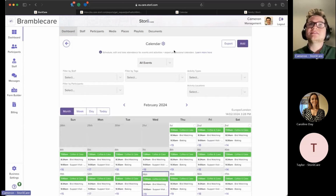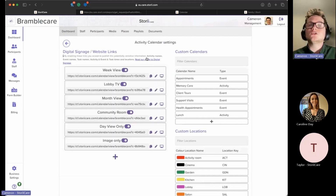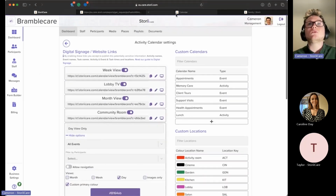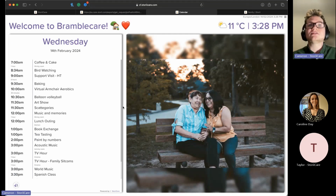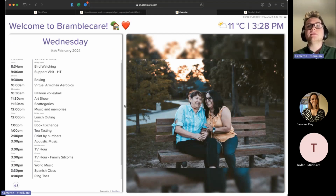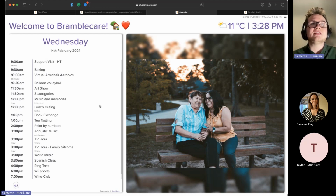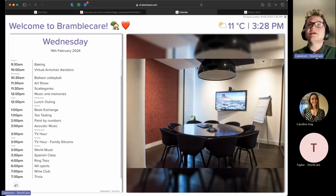But we also took this one step further. So you can actually control digital signage. If you have any TVs or monitors at your locations, you can fully customize these. You can even embed these links on your website, and this is what it would look like. So imagine this on a TV screen. You're going to be going through a slideshow of images on the right-hand side. You have a list of activities on the left-hand side, and this is instant.